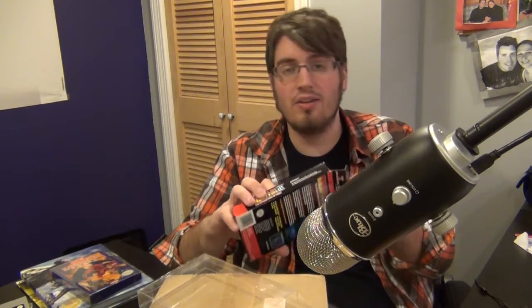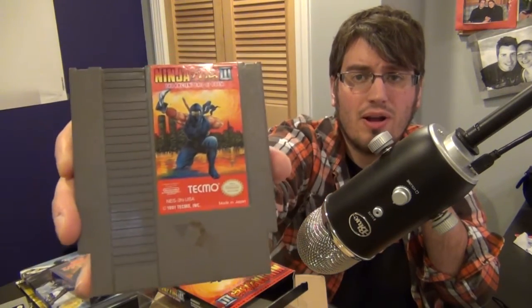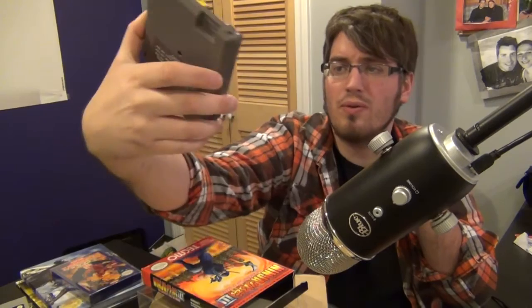I actually sat down and played a little bit of this last week, and I've played it before. It's a great game. It's a lot of fun. It's not as good as 2 in my opinion, but it's really good. The outside of the cart is a little dirty, just on the bottom there. It's got some kind of weird stain. I just haven't cleaned it, in all honesty, but it's very easily cleanable.